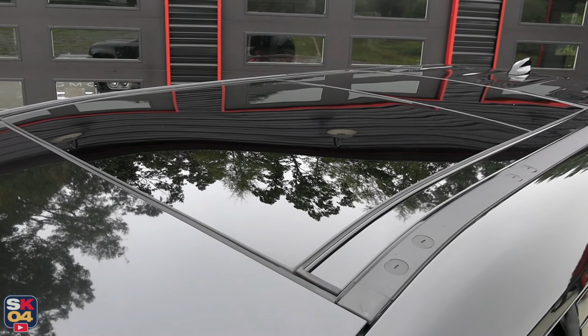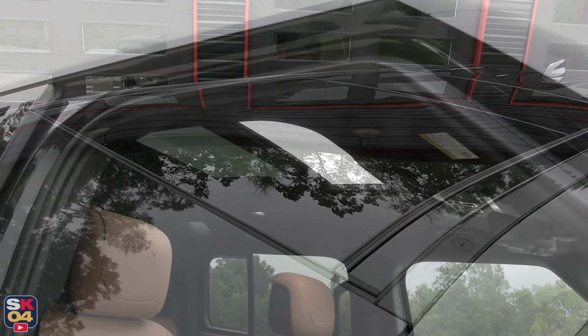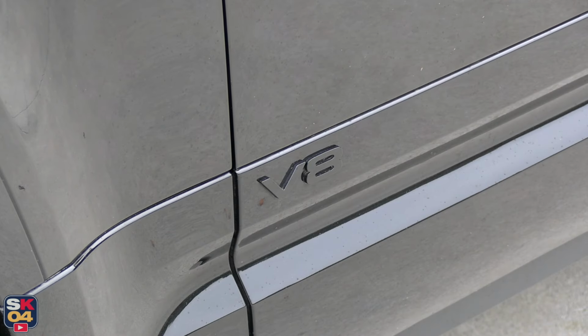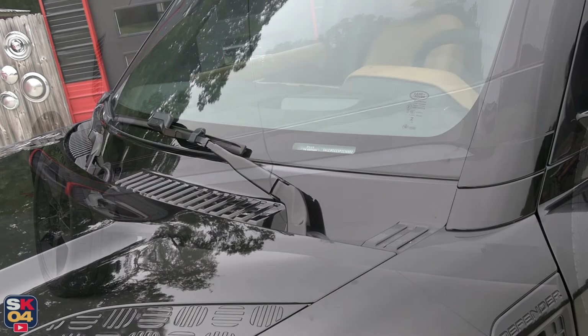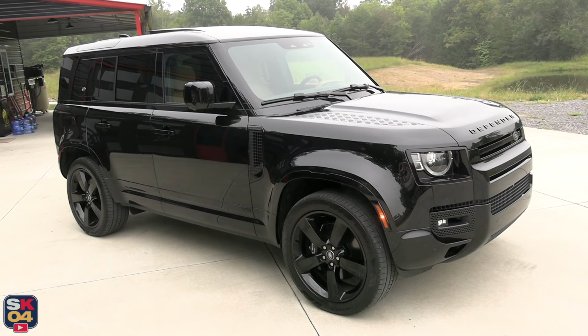The Defender 110 V8 has a curb weight of 5,735 pounds and a maximum payload of 1,385 pounds. The maximum static roof load is 661 pounds. Unlike other Defender models, Land Rover states that the Defender V8 has no dynamic roof loading capacity.